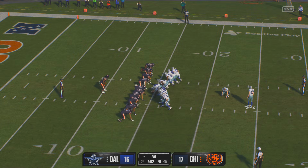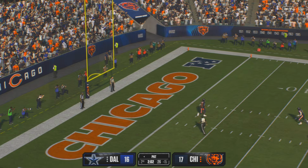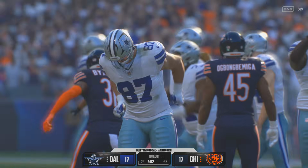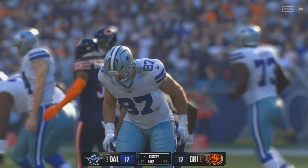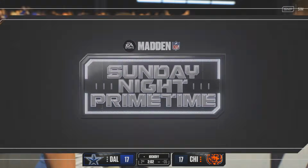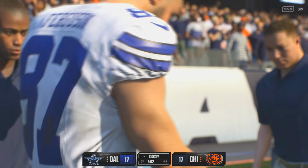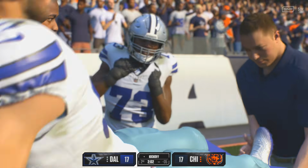Aubrey now for the PAT. And he gets it to go, and we're all even, 17 apiece. And now we're going to get a stoppage. A member of the Cowboys shaken up. While they come out and take a look at him, we will step aside for just a moment.